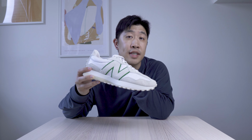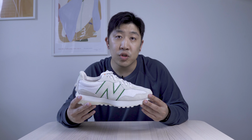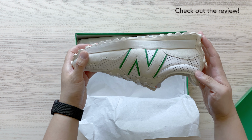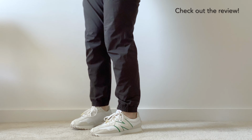And in the second spot we have the Casablanca 327. The ones that I'm talking about are the white and green from the second release. I like these more than the first release because they look a lot more subtle and allow you to dress up for a more formal occasion. I've done a review on these, including an on-feet video. If you're interested, make sure to check out the video up here.